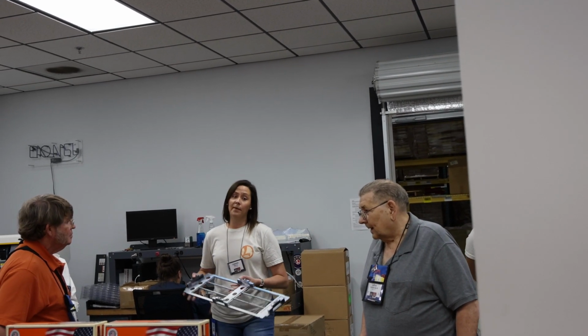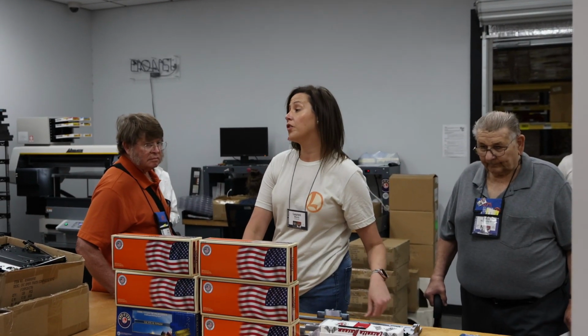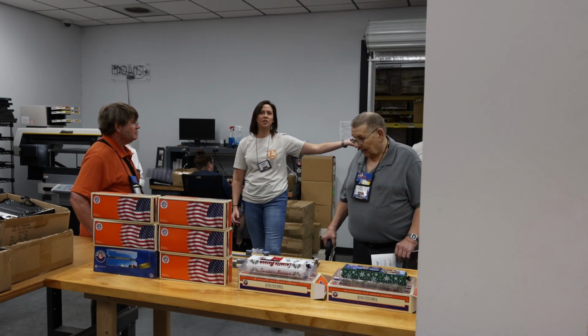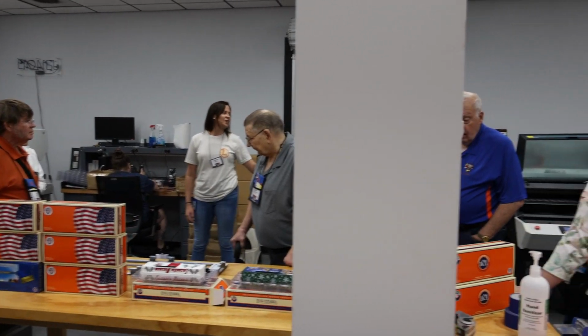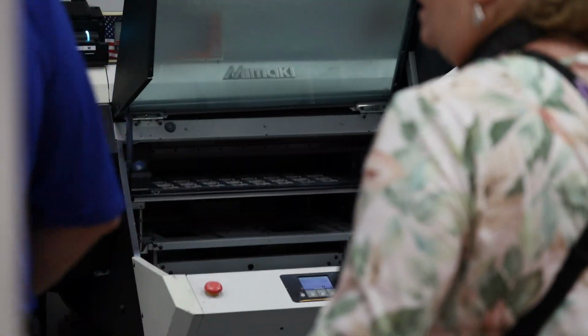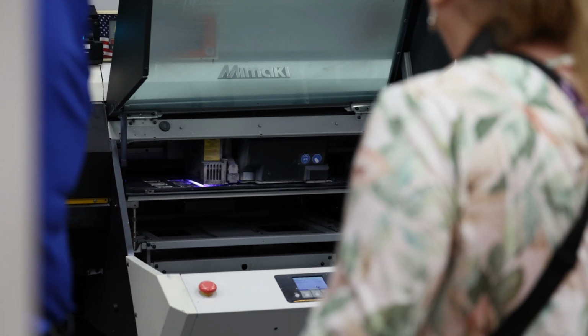We also have the capability of printing door fixtures, 24 doors. The printer is printing doors right now. That is actually printing our Santa Fe 75th anniversary car, which was a huge seller this year, so we are in the process of doing that.